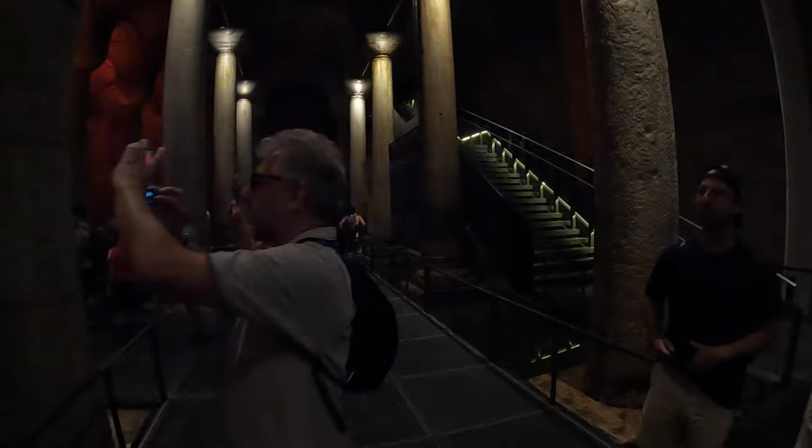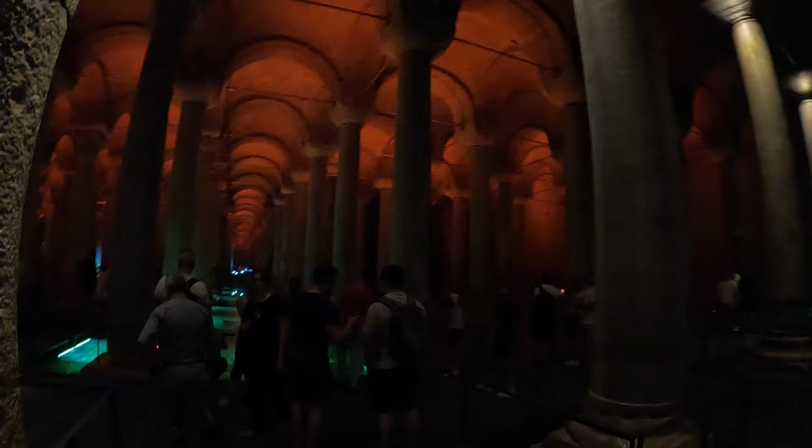So this structure was a water reservoir, the Basilica Cistern, or Cistern Basilica. In Turkey, they call it Yerebatan Sarnıcı. I hope that I can pronounce it properly. So there is a little bit of water now here. So this must have been filled with water 1500 years ago or 1200 years ago. It was built to preserve water in here. And there is this kind of lighting in here to make it look cooler than maybe it actually is.